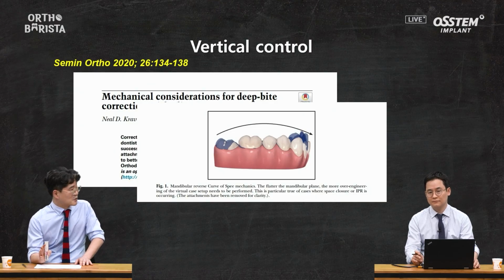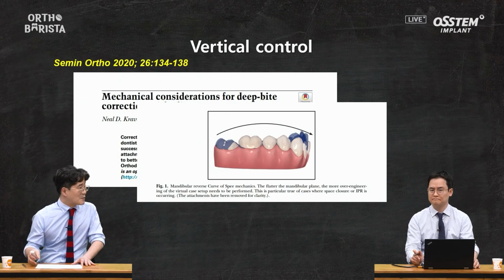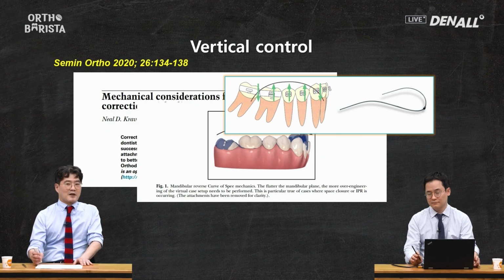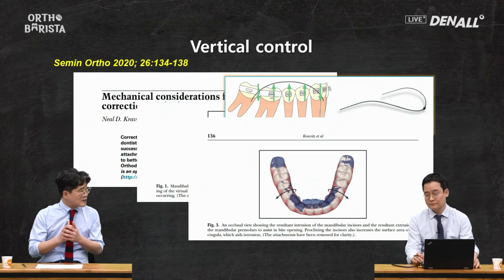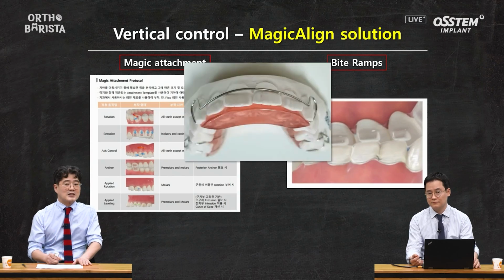For instance, intruding the anterior teeth in the mandible while extruding the posterior teeth. In textbooks, this is often referred to as relative intrusion. In the later stages of alignment, we sometimes use rect wires with a reverse curve. This helps to induce proclination in the anterior teeth while achieving relative intrusion. To enhance vertical control, manufacturers provide attachments or bite ramps that function as the anchorage mechanics used in fixed appliances, such as ABPs.